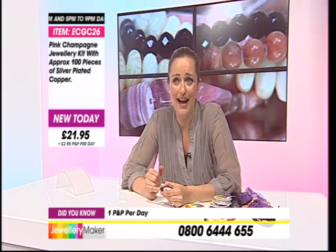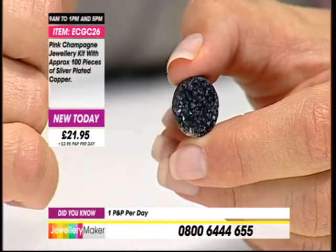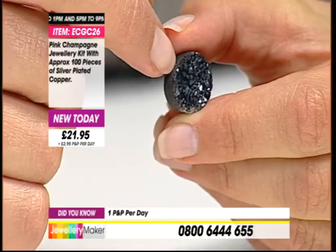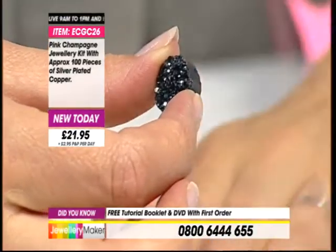At 14 millimetre in diameter, a 10 carat piece of black druzy quartz, come on. That is gorgeous quality druzy, that is lovely. And the way that Cherry's used this in the kit with the chain is just gorgeous. You're getting that thrown in as a free gift.